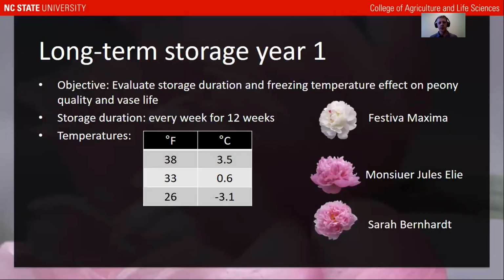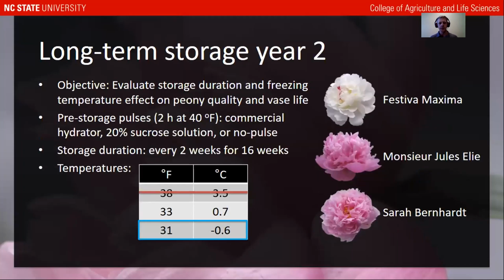So that was year 1 of our experiment, and we obviously need to do some refining of that in order to improve quality and vase life. In year 2, we got rid of our warmest temperature because we knew that 33 degrees was for sure better than that, but our sub-zero temperature caused a lot of issues with deformity and stem collapse and such. So we pulled that up to about 31, right below freezing.